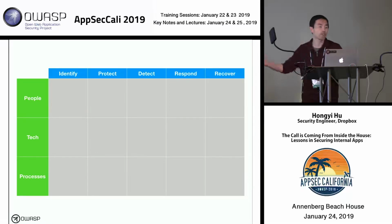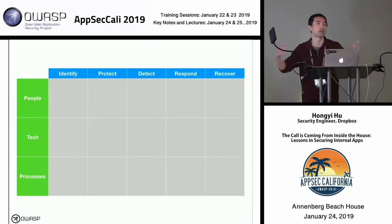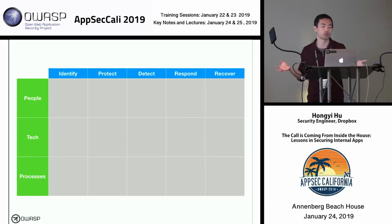So today, for example, I talked about some things that you can do in the protect, detect, and response space. But there are obviously a lot more functions that you might need in a more comprehensive program and a more comprehensive strategy.